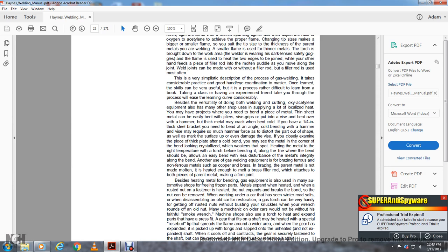You may have projects where you need to bend a piece of metal. A thin sheet of metal can be easily bent with a pair of pliers or vice grips. But thick metal bent in a vice and over with a hammer can crack when bent cold. If you have a 1/4 inch thick steel bracket you need to bend at an angle, cold bending with a hammer in the vice requires a lot of hammer force and can leave the part out of shape, as well as marking the surface.